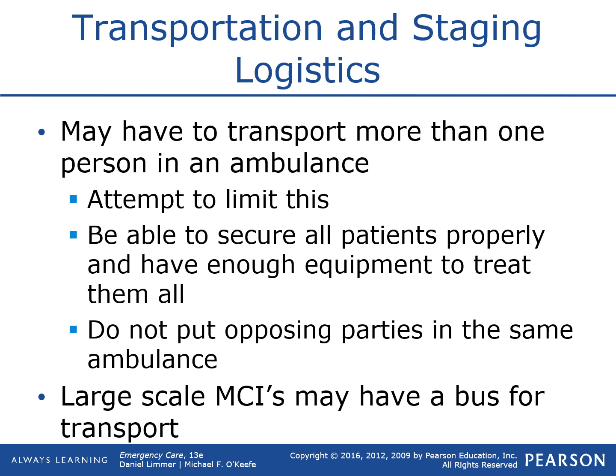A very large-scale MCI might have a bus for transport of the walking wounded. So the people who are very minorly injured, you might call on a bus and have an EMT get in that bus and just supervise all the patients on the way to the hospital. That is not an uncommon thing with very large-scale MCIs.